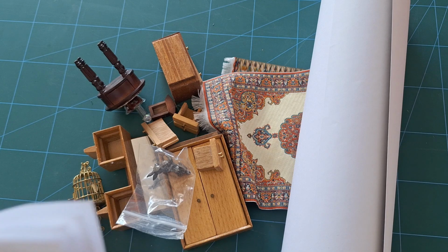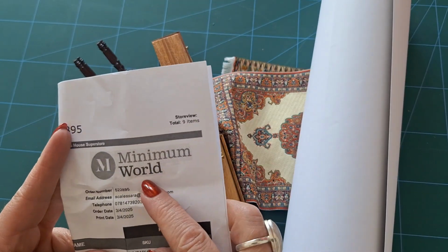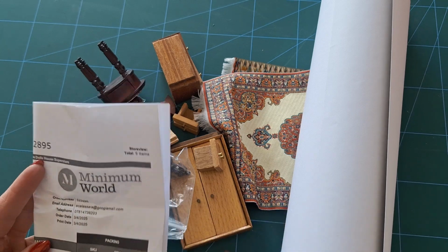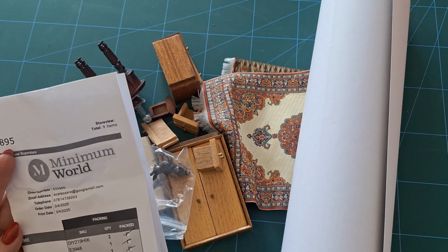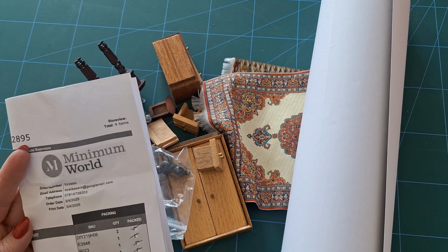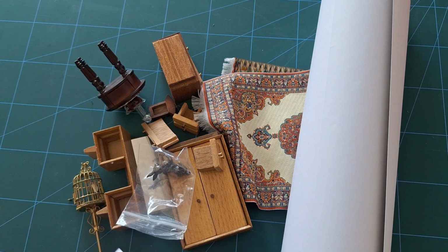And they fold it over. And this is the company. It is Minimum World. And they've got some great wallpapers, doll's house stuff. A lot of their stuff, again, is 1/12 scale, because most of the modern doll's house stuff is. But you can utilise things down. Let's have a look if there's anything else on there to tell you. Not really.